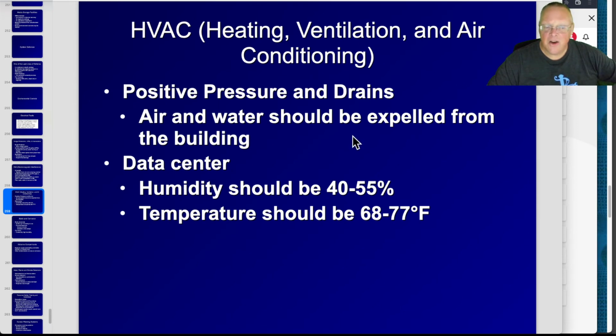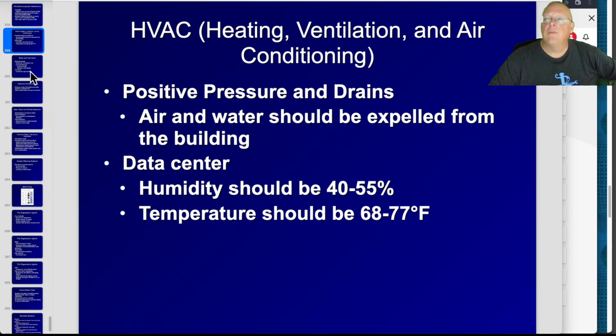Heating, ventilation, and air conditioning is important. You should have positive pressure in your building so that water will be pushed out and won't be leaking in. And your data center should have humidity near 50% and a temperature at whatever the recommended rating is. They used to keep them pretty cool, 60 or 70. Google tried raising them up to like 90 degrees and decided it was okay. But anyway, you do need to control the heating so they don't burn up.